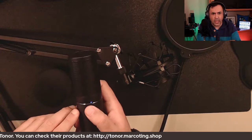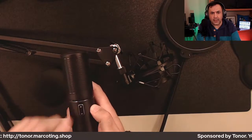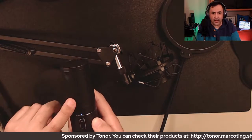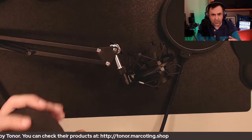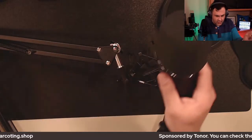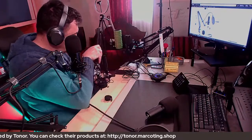Let me show you. 1, 2, 3, and light off. I think I'm counting too fast. 1, 2, 3. There you go. Now the microphone is back to unmuted. Let me put the windscreen on. There you go. And I'm going to put the whole set to work. This is looking like a kind of microphone exhibition.